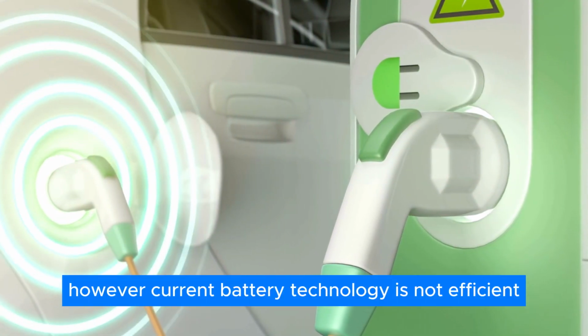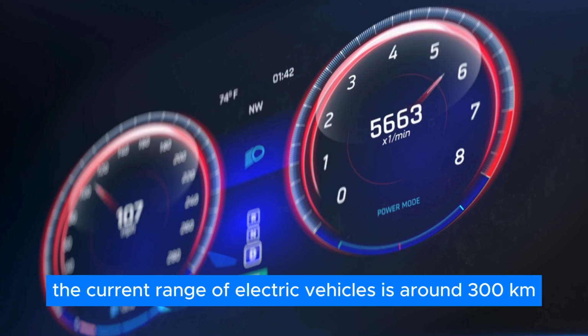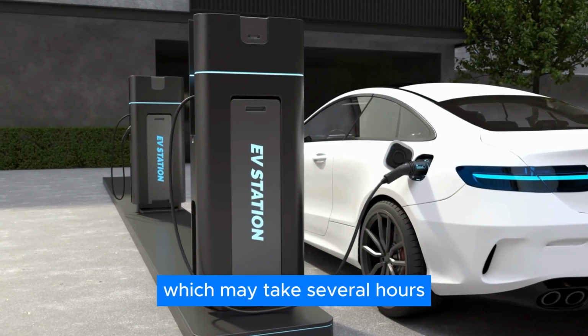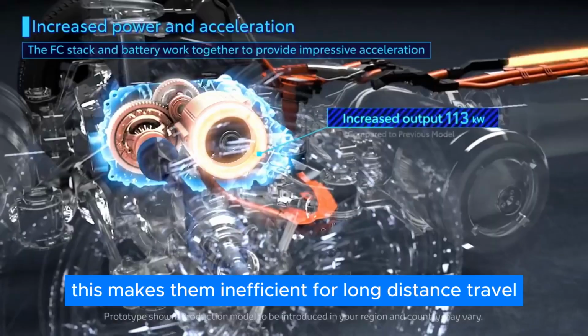However, current battery technology is not efficient, which is why the range of electric vehicles is limited. The current range of electric vehicles is around 300 kilometers before the battery needs recharging, which may take several hours. This makes them inefficient for long-distance travel.